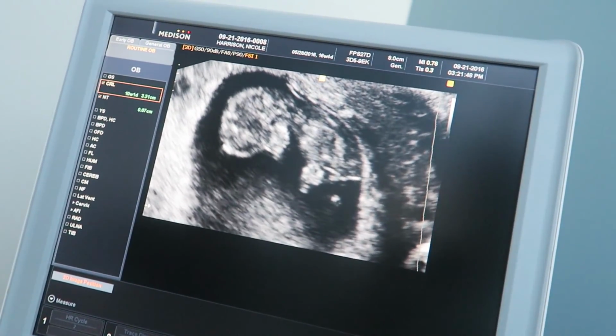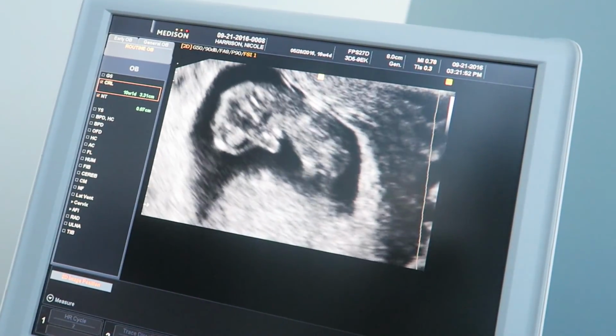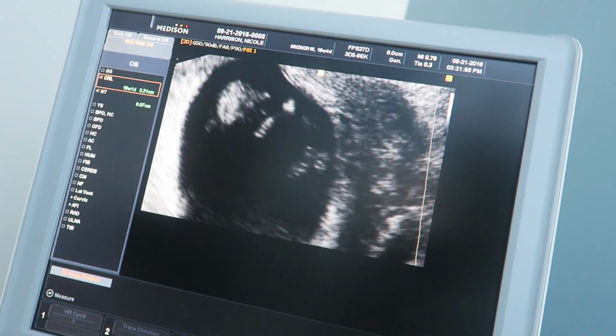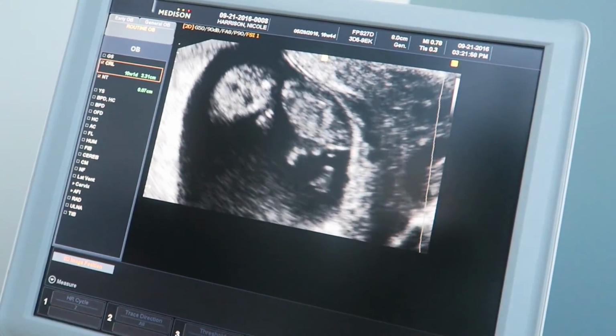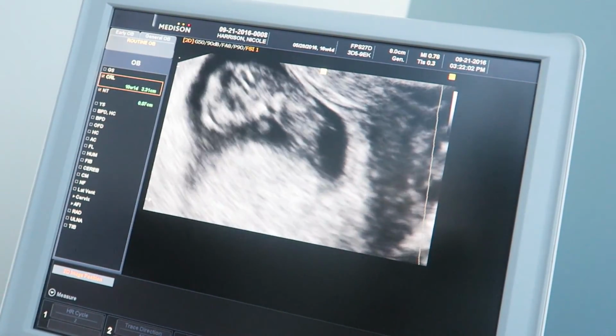Again, you can see the heart beating. It's still an embryo, so the head is big in comparison to the body. Right. Its extremities are kind of short. There's a little arm. Where the cord comes out of the body, the belly button is big and prominent.